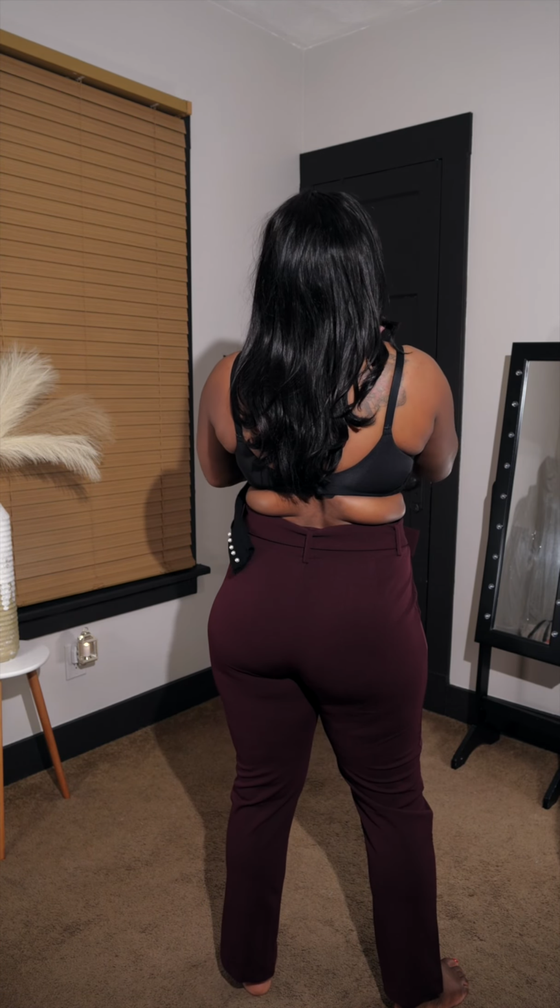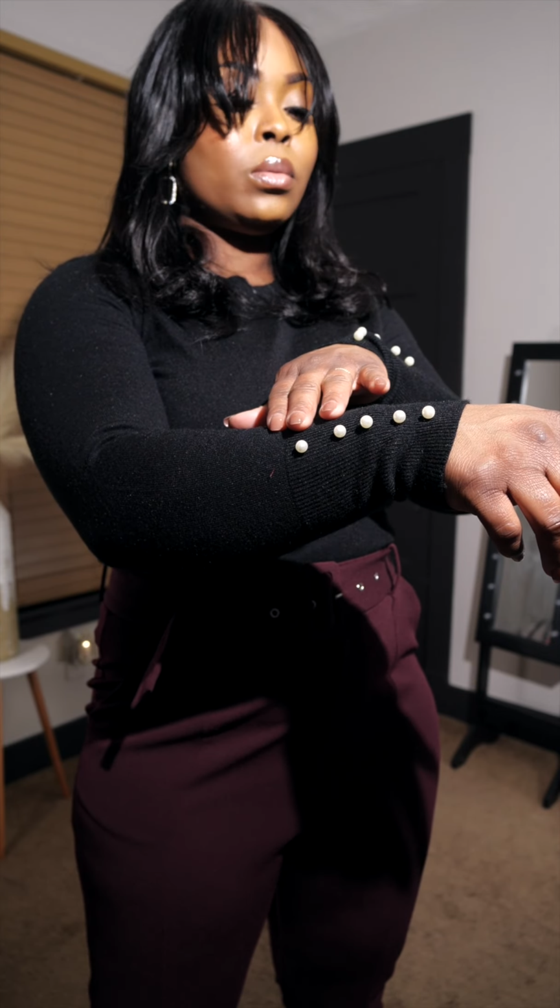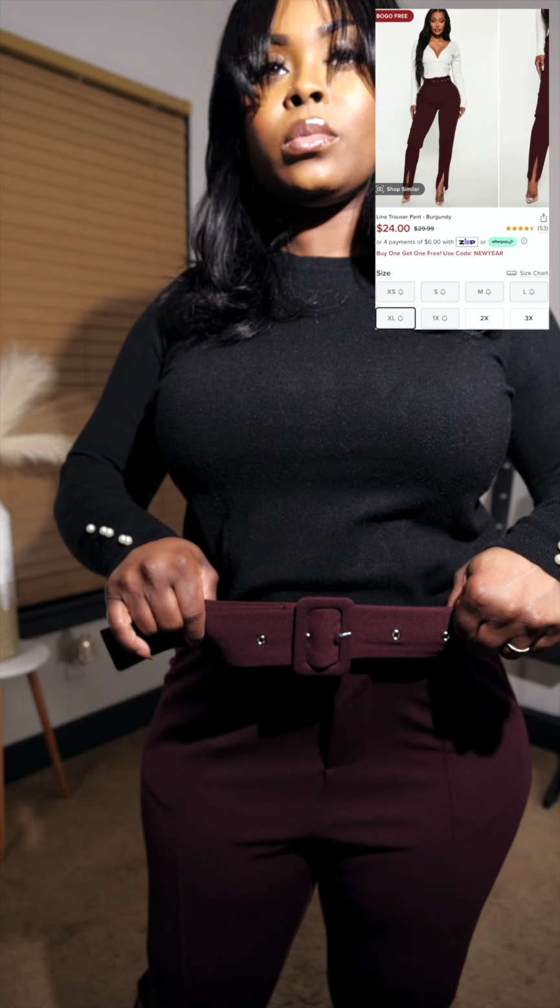Now this one, I spent $18 on sale, so I only got one of these, y'all, but it does come in some other colors, and it goes from a small up to a 3x. Really cute. And I'm loving that these tops are not crop tops. I know y'all are about tired of crop tops when you want something long to cover your pouch, okay?